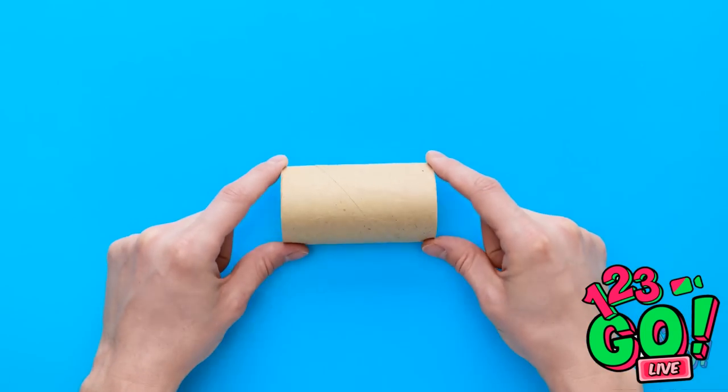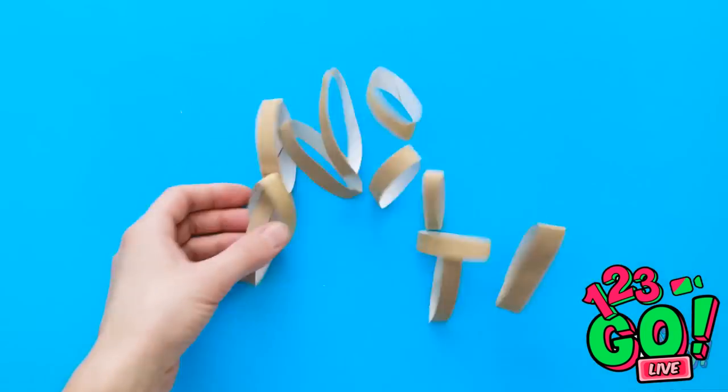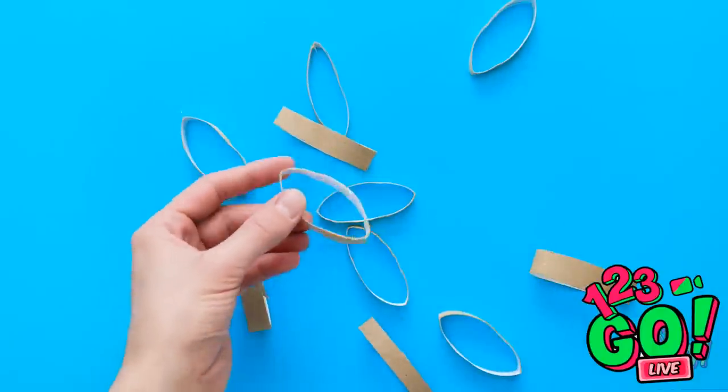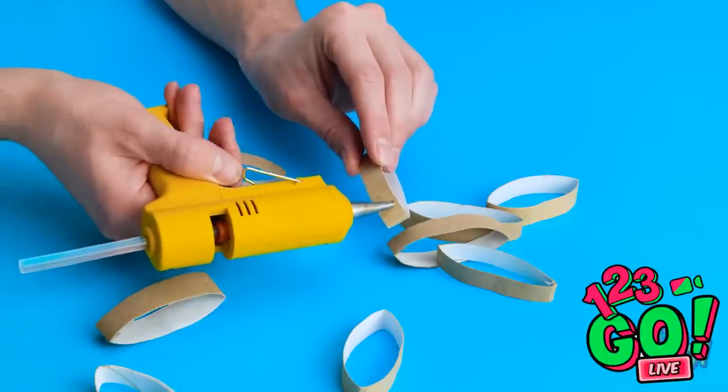I've got a toilet paper tube. Now I'll just fold it so it lays flat. And then slice it into circles. Perfect! It worked just like I planned. Now for the next step. The glue gun. I'll just add a little dollop here at the end.